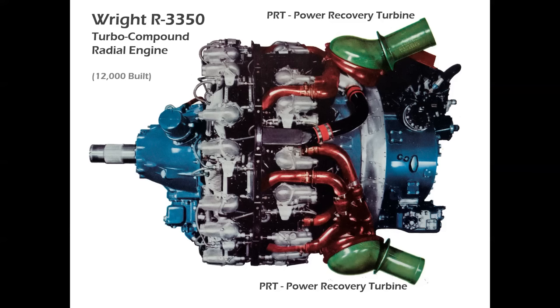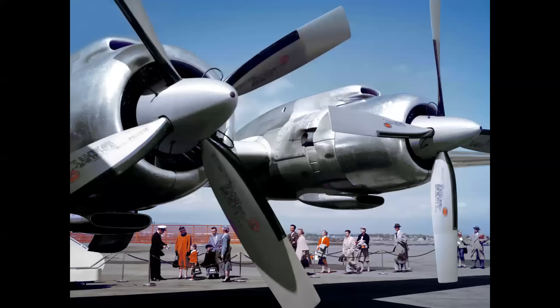Each engine had three PRTs, or power recovery turbines, that you see there in green. These were driven by engine exhaust and produced an extra 170 horsepower each back to the crankshaft, or 510 extra horsepower per engine. The disadvantage was a much more complex piston power plant that required very careful operation and fastidious monitoring of temperatures. Problems centered around burned exhaust valves that disintegrated and were then ingested into the PRT, which was destroyed. This required the engine to be shut down with the prop feathered, and when the airplane landed, it was grounded with replacement engines flown in by the C-82.